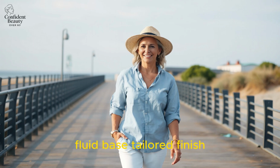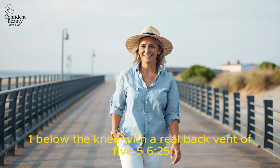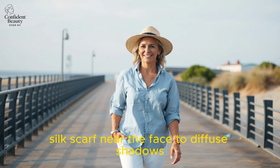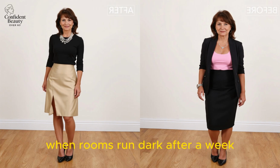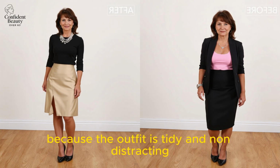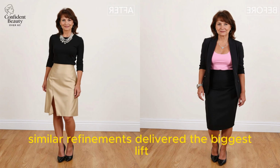Fluid base, tailored finish. Elaine, 54, retires weekend mini skirts for a pencil skirt that falls roughly 1 to 3 inches below the knee with a real back vent of 5.5 to 6.25 inches. She opens one shirt button to relax the collar line and adds a pale silk scarf near the face to diffuse shadows when rooms run dark. After a week, stairs and tight aisles feel easier, and attention in class improves because the outfit is tidy and non-distracting.